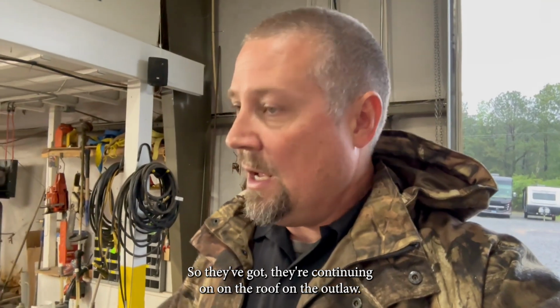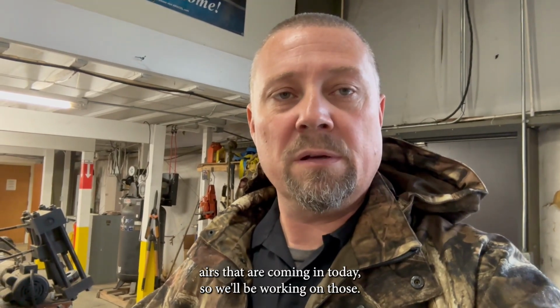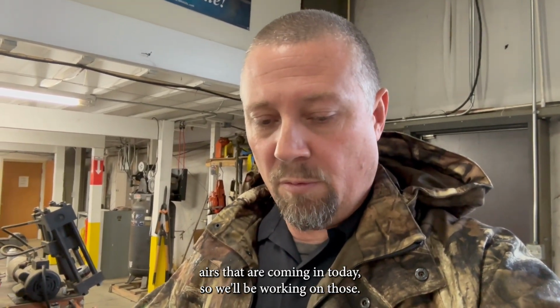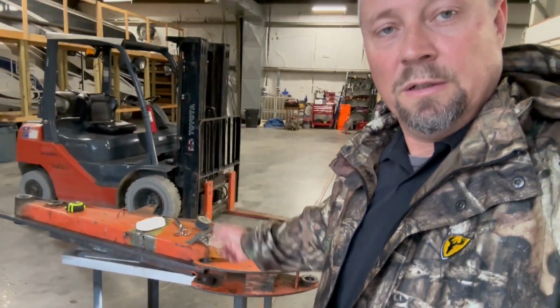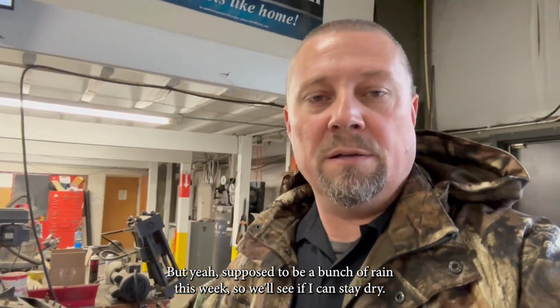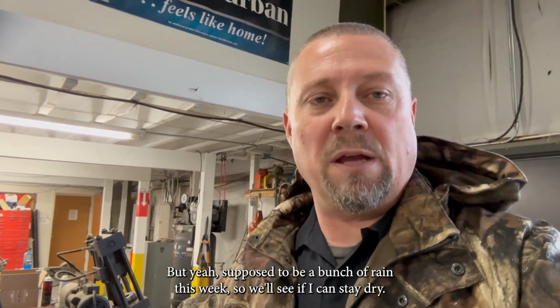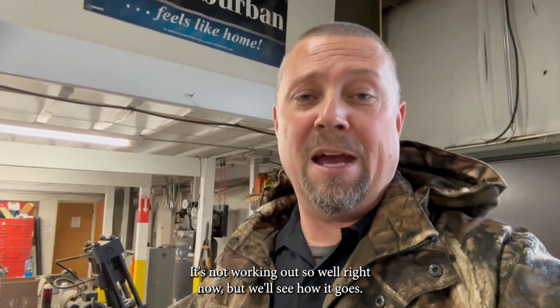So they're continuing on the roof on the Outlaw. We do have 3 basement airs that are coming in today, so we'll be working on those. And then I got to get back on this project, get that welded up and finished. But yeah, it's supposed to be a bunch of rain this week, so we'll see if I can stay dry. We'll see how it goes. It's not working out so well right now, but we'll see how it goes.